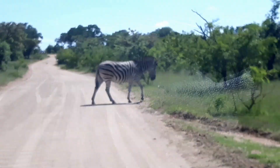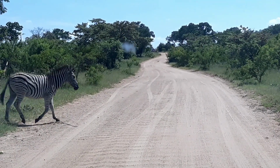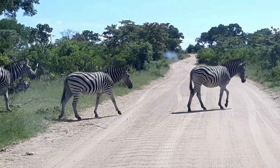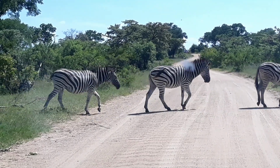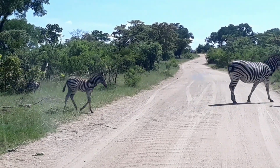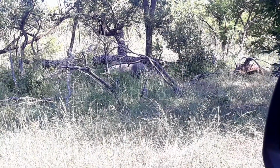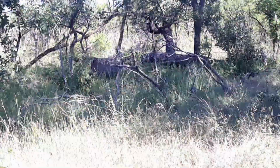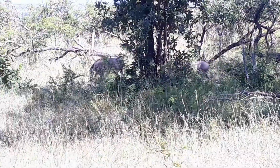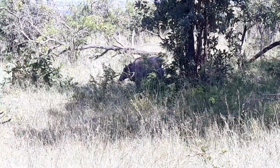Right, zebra crossing. Dog, but it's hiding. Here's another one. Can you take that? Yeah, come on.